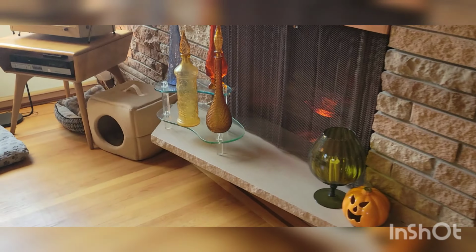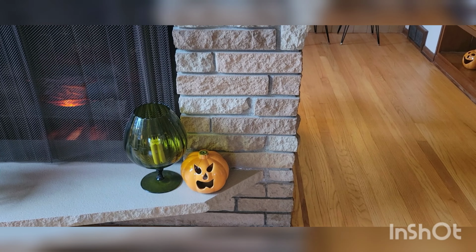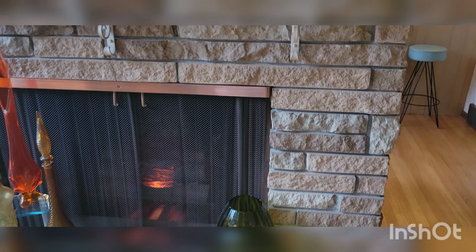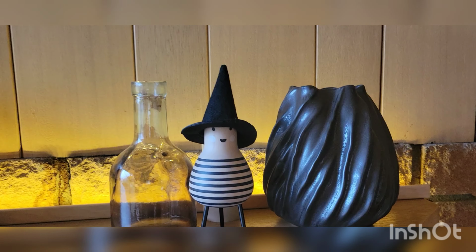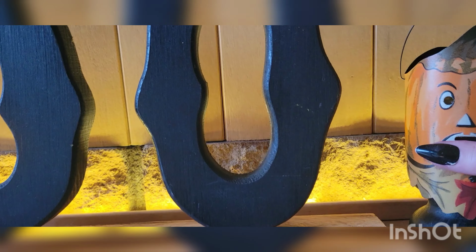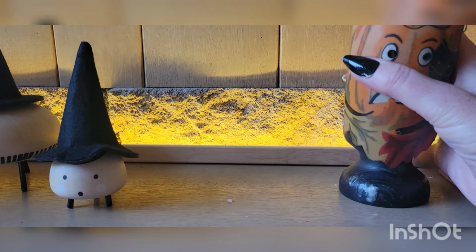And in here, on this one, there's another one of my pumpkins. And I have those Pottery Barn battery timer light thingies, like that one back there, that come on about 5 o'clock. And I just put these witch hats on my IKEA people because I really like them. I got these yesterday at a sale. This boo I use every year. I don't know, I just really like it.